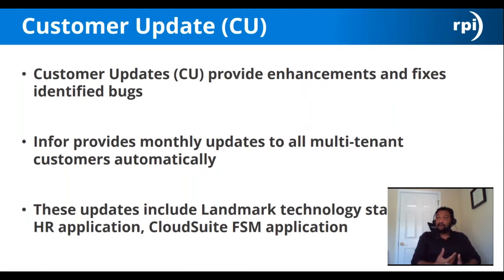I'm an HR person, so you'll hear me talk a lot about HR, but these CUs impact the overall Landmark technology base and CloudSuite FSM. So it's not just HR, and it's also the technical stack, not just the application.